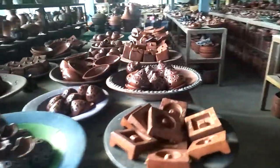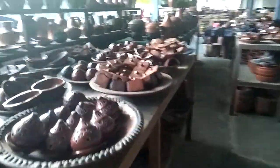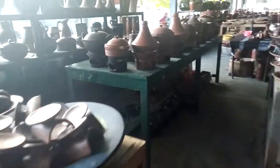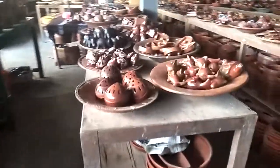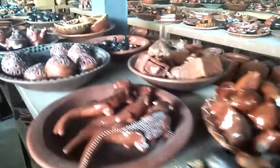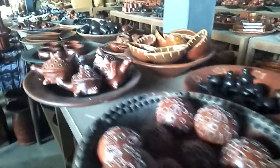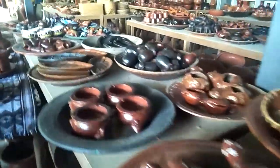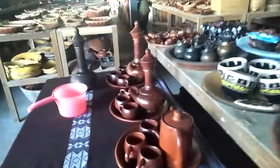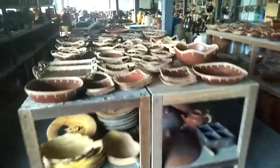This place is Banyumulek village in Lombok. If you're interested, just come here, and then yeah, you can get something to buy.